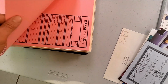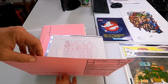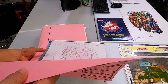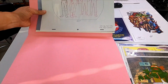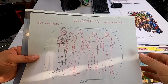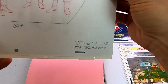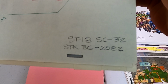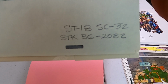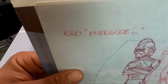Let's get to these folders right here. All right, let's do this first one here. Oh man, this is a good one. Look at this, it's a good one to start out with. Check this out. So this is Star Trek. So this is original. You see down here in the bottom, I think that correlates to the episode number, things like that. I'll show you other ones later that have the actual episode number written on them. You know, Kirk Energize, right?